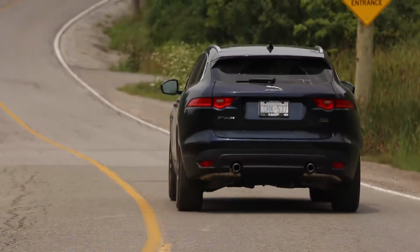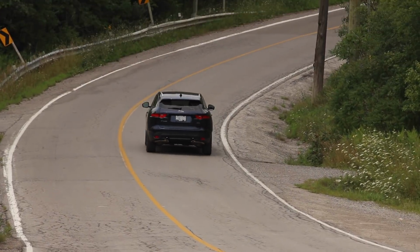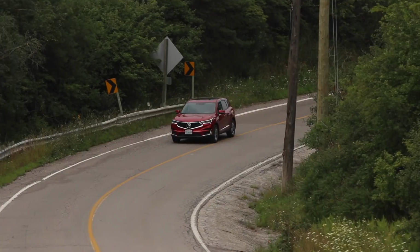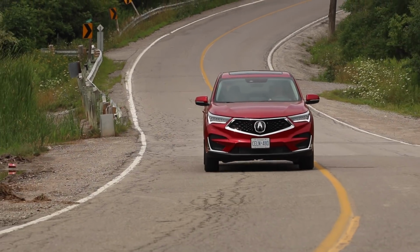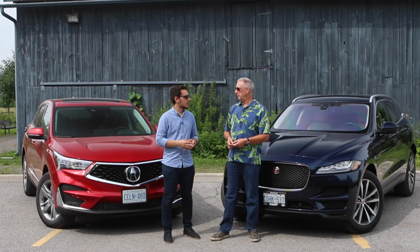Clearly the RDX is the shiny new thing in the compact segment, whereas the Jaguar has been out for a little over 2 years. The question is, how well does the shiny new thing compare against a very established, upscale European crossover? Well, there's only one way to find out. That means we have to go driving. Let's hop in.